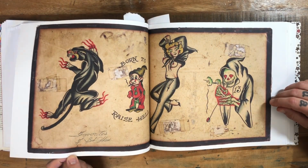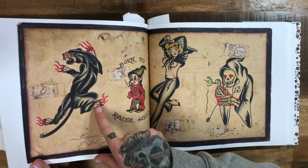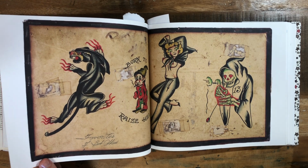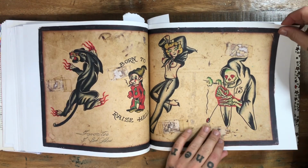So this one's Bob Shaw. Man, that panther is like perfect. I love the little bit of yellow in the face. The smoking reaper.